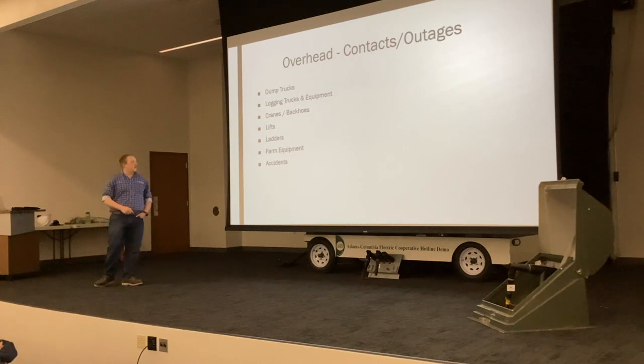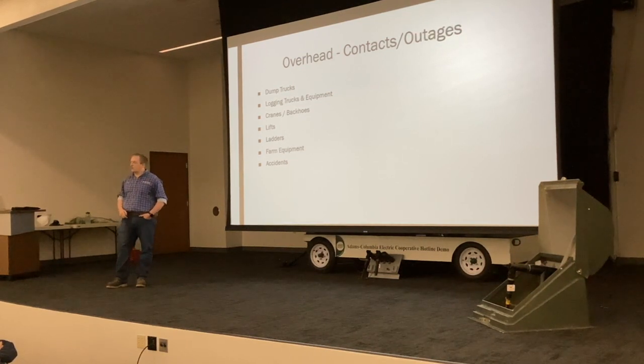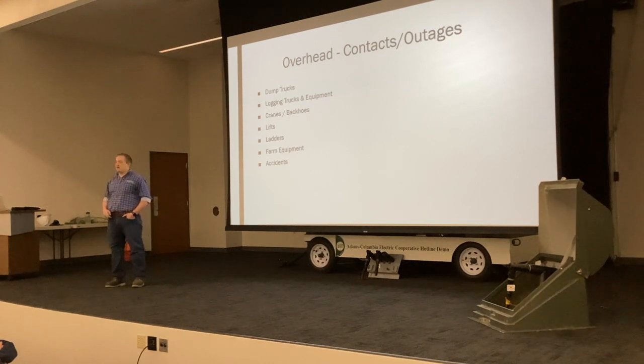So we have had repeat offenders on the same stretch where they just kept raising the grade and weren't telling us, and next load they brought in, they dumped it, they pulled forward, they ripped our neutral down. I think it happened 4 times in a row before we were finally able to catch up with them and tell them, hey, you can't do this or we have to set new poles.